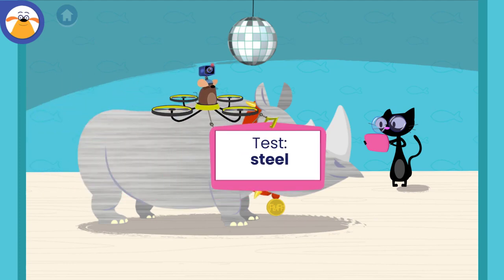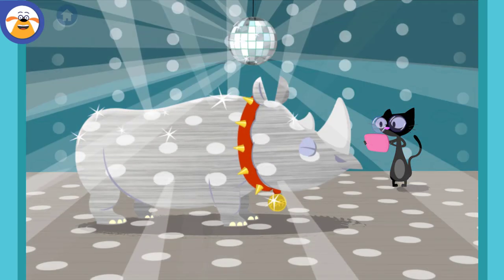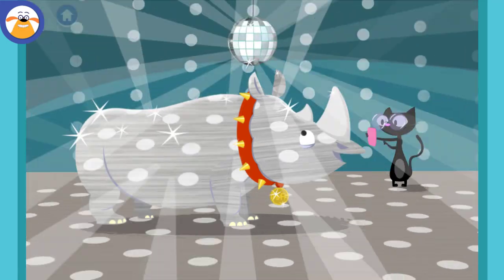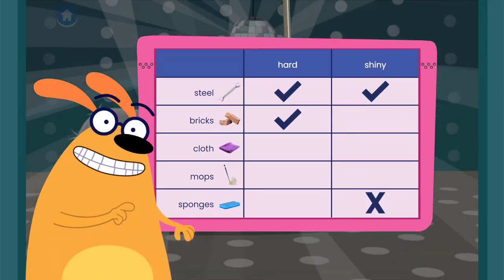Now it's time for a second test. Tap the disco ball to shine light at Fluff. Is steel shiny? Tap the button to document what happened. The light is bouncing off. You found out that steel is shiny.